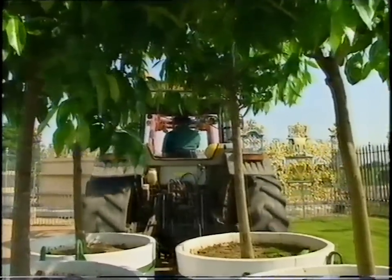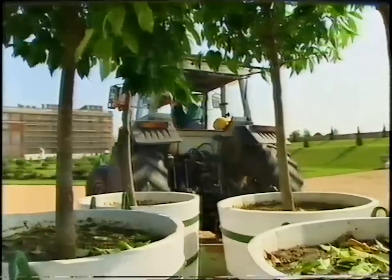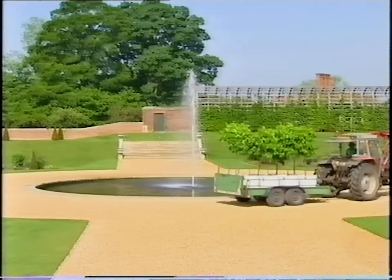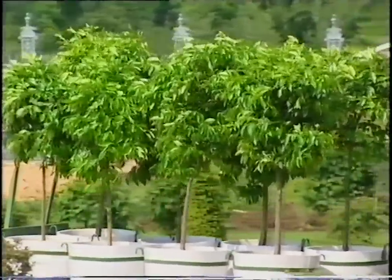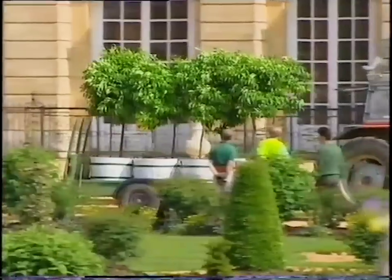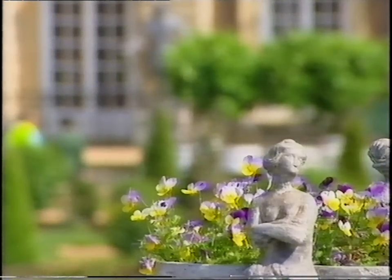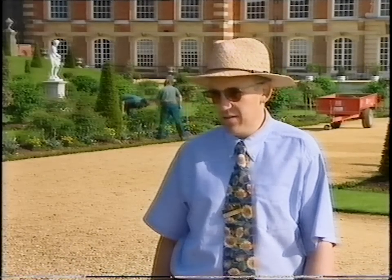This morning we're bringing out for the summer season a collection of orange trees which form part of the larger exotic collection that we have here at Hampton Court Palace. 20 trees are to be put into position in the garden. They've spent the winter in the warmth of the palace greenhouses under the watchful eye of the nursery manager Tony Boulding. This is a recreation of a collection of tender plants that were gathered at Hampton Court by Queen Mary in the late 17th century.